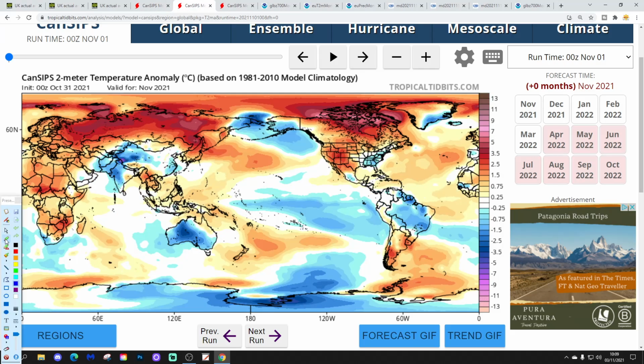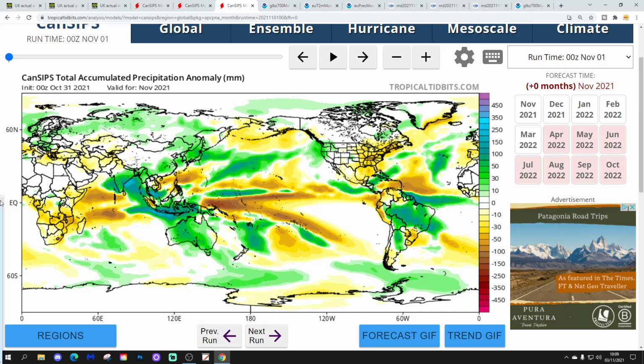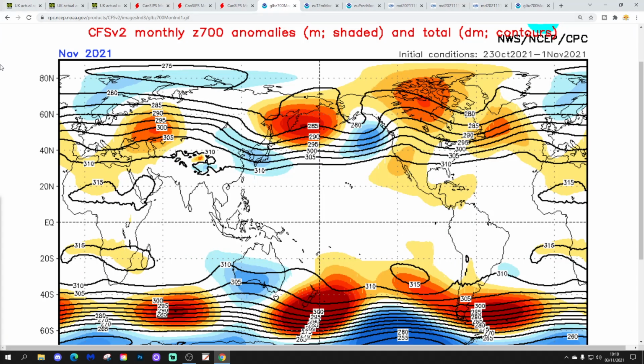The temperature anomaly for November with CANSIPS is above average. A mild average month is indicated there. The precipitation anomaly looks wetter than average in the north and a little bit drier than average to our south, in what is, as I say, a firmly Atlantic-driven month. CFSv2 is looking in some ways similar to CANSIPS, but it is taking the area of above average heights, the high pressure, further away from us to our northwest.